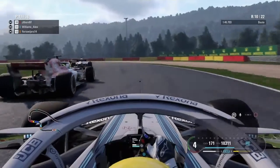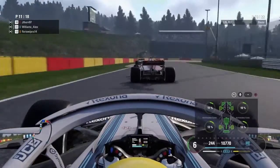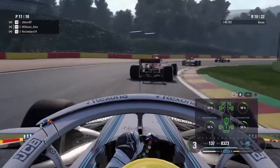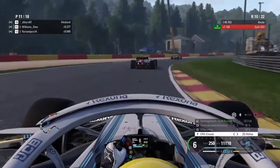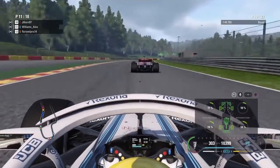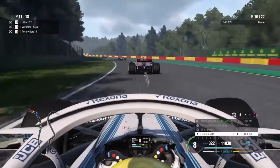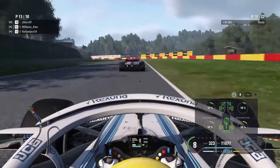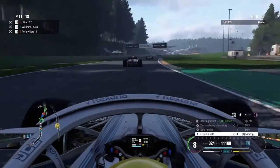You can see there was contact with both of them, and I didn't really want any kind of contact, and maybe it's not the ideal way to go in terms of position, but I really don't want any kind of collision, especially in the second sector. Then I'd rather lose a bit of time and fight with clean tools, I think.